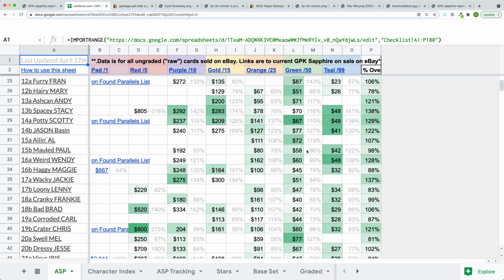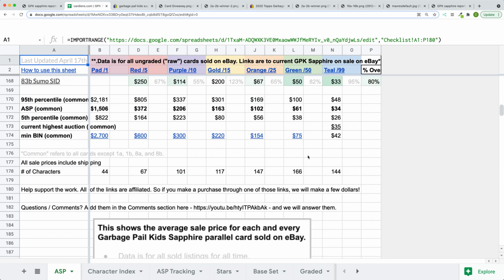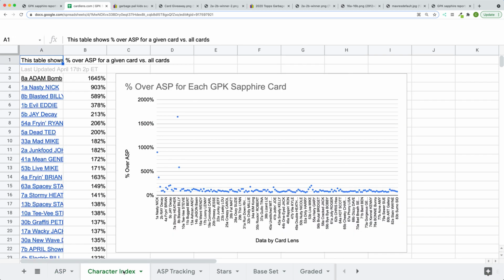So, a quick update on the rest of the tracker here. Average sale price, to me, the enduring mystery again is where are all the teals? We've only seen 144 of the characters sell on eBay, so there are 22 still missing. That just doesn't make sense to me at all at this point. Pretty healthy growth overall in the indexes here and on all the different parallel levels.